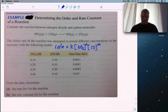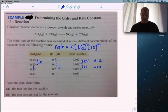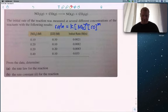Okay, so how do you do this? Well, you can do it by inspection. Here this one doubles, this one stays the same, and the rate goes up by a factor of 4. That means N is 2. And here this one doubles, this one stays the same, and the rate goes up by a factor of 1, so M is 0. You can figure it out that way. That's one way to do it, called inspection. So let's look at doing it a different way.